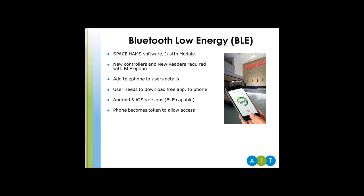So you do, as I say, need the new style controllers and the new readers. And they have to be specified with the BLE option because it's a separate aerial that sits within the reader. When you're putting a user into the system itself, you add their telephone details, and then the user downloads the free app onto their telephone. Now, the app's available in both Android and iOS for Apple.